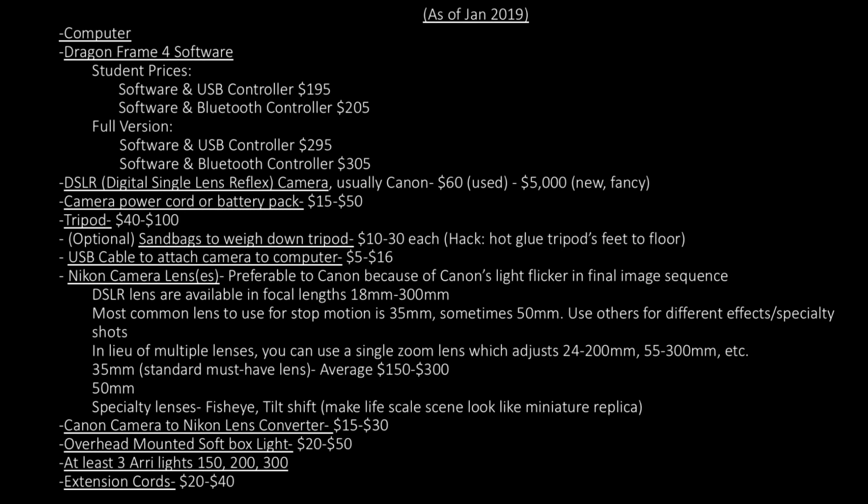So yeah, digital single lens reflex camera, DSLR. Usually Canon, like I said. When I looked, you can get them as cheap as 60 bucks used. If you get a brand new fancy one, they can be as much as $5,000. Don't do that. Why? Buy yourself something much nicer with $5,000.